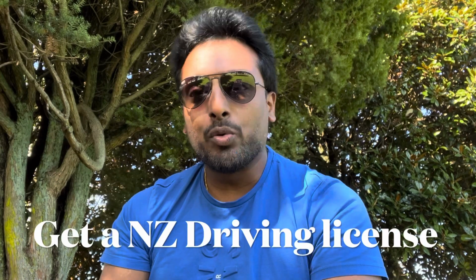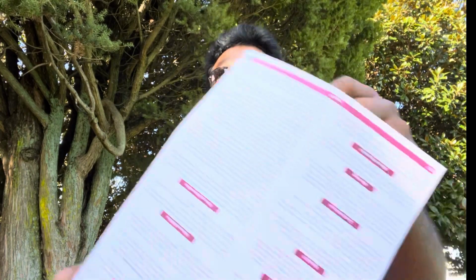First of all, to get into New Zealand, you don't need a New Zealand driving license. If you have your overseas driving license, you can easily drive in New Zealand within 12 months. Before that, you have to convert your existing driving license to a New Zealand driving license. For that, you have to go to an AA Center and take a form.